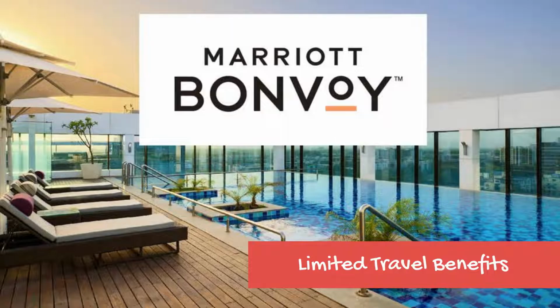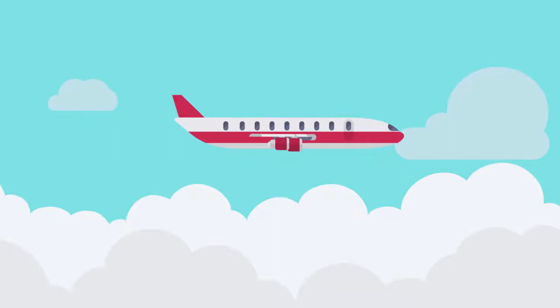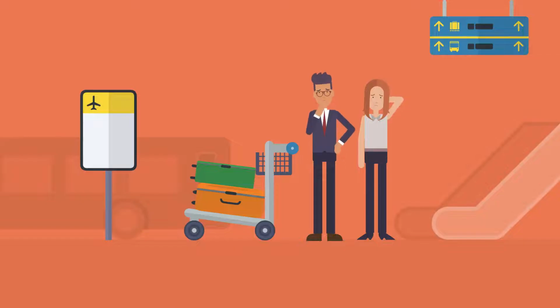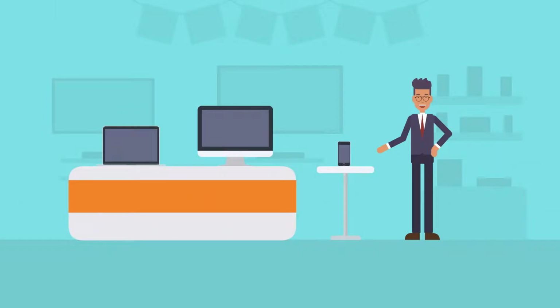Number 3. Limited travel benefits. The Marriott Bonvoy Business American Express card has limited travel benefits. It lacks some standard coverage, such as trip cancellation, interruption or delay protection, or even cell phone protection when compared to many other American Express travel rewards cards.